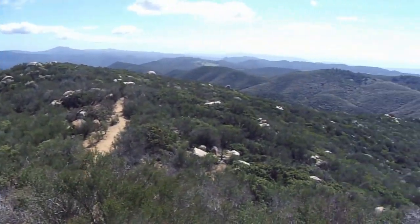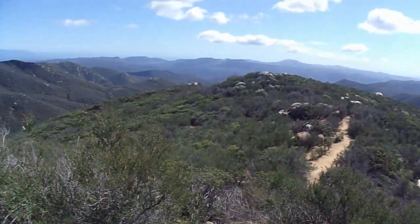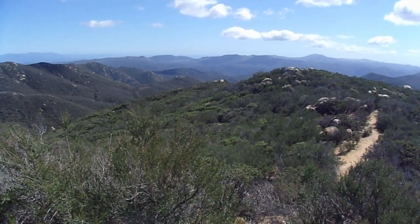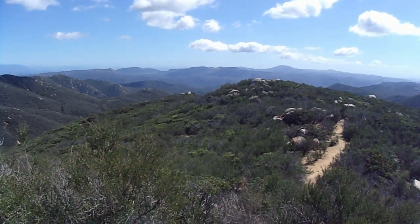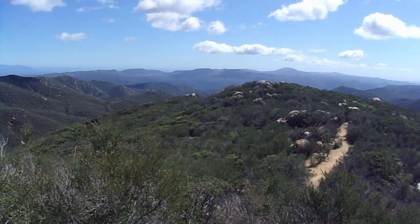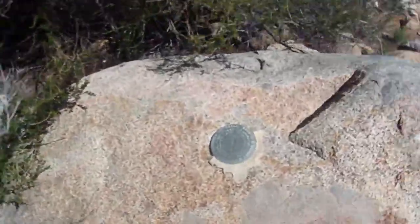Here's the remainder of the San Mateo Canyon Wilderness. I hope you guys enjoy these views like I am. It's a lot better when you're here physically. And on my way back, I will update you with some more interesting facts and finds that I didn't see the first time along the trail back. Enjoy. One more little thing before I head down.